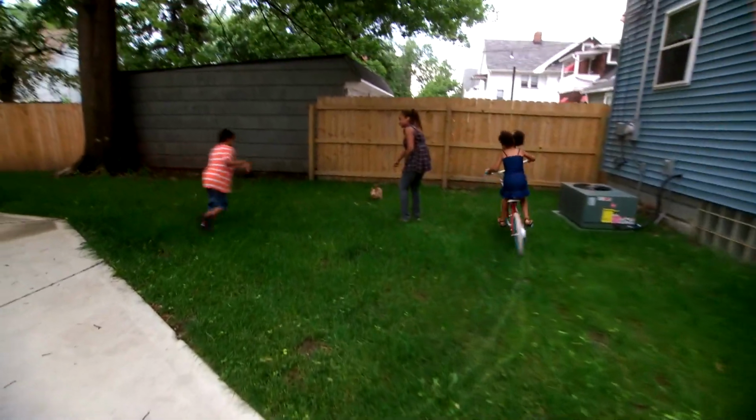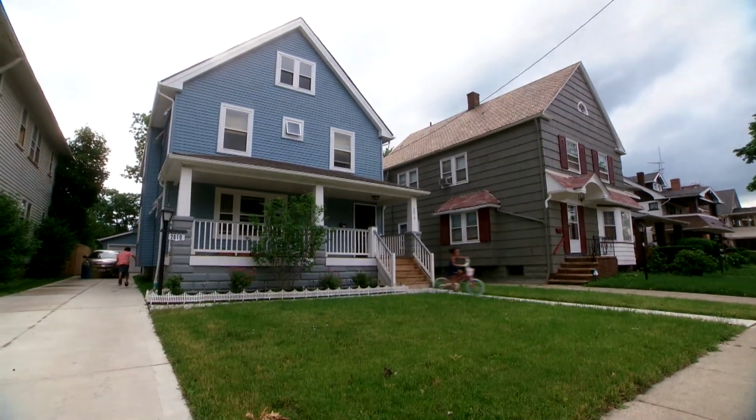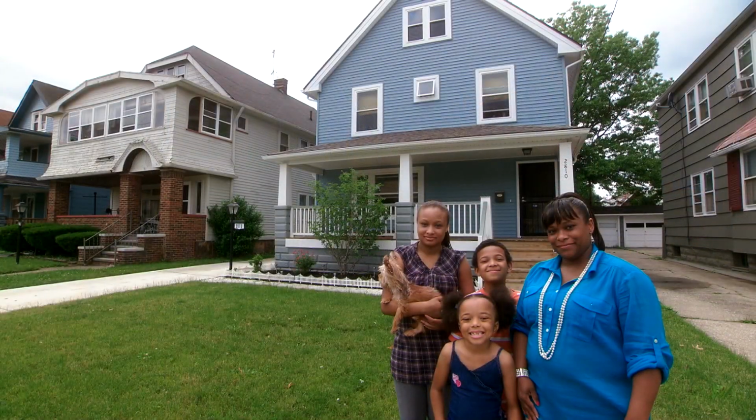The new homes brings a different feel to the community, to where people want to be here and they want to shop here and have their families grow up here. I want to have my family grow up in this home now.